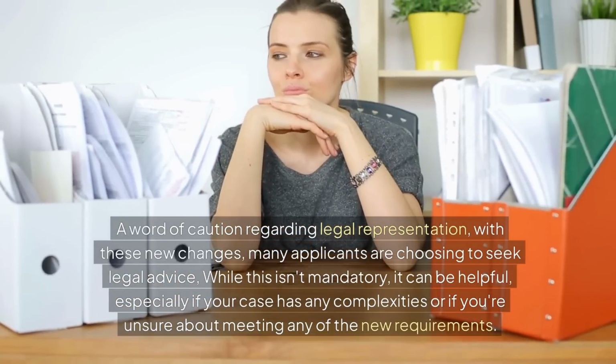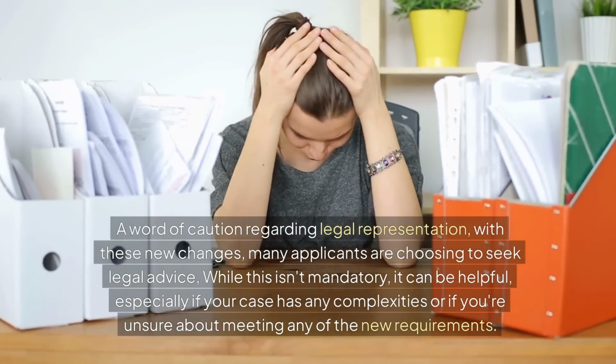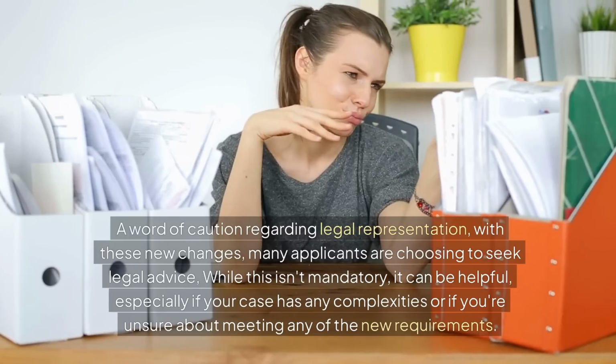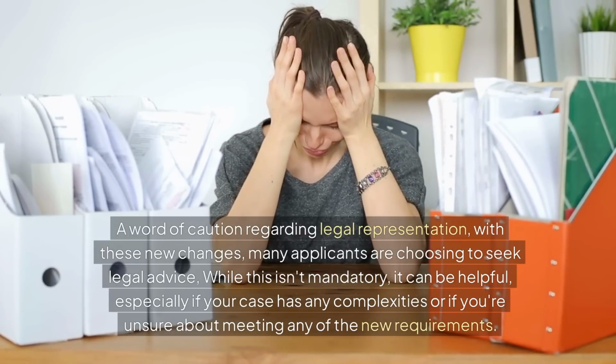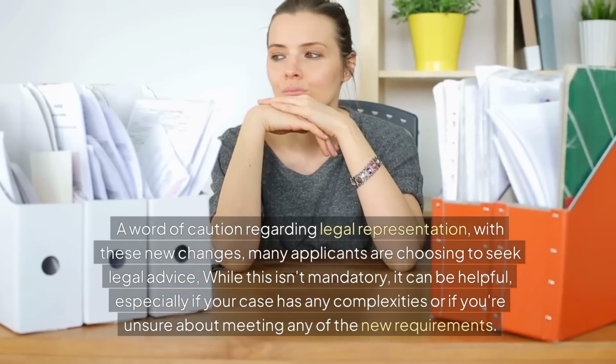A word of caution regarding legal representation with these new changes: many applicants are choosing to seek legal advice. While this isn't mandatory, it can be helpful, especially if your case has any complexities, or if you're unsure about meeting any of the new requirements.